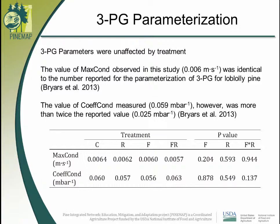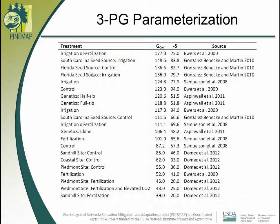But what we did also do was compare the parameters that Max calculated for his measurements with the reports in the literature for loblolly pine for these particular parameters. And what we found was the maximum value that Max calculated, this maximum conductance, was actually exactly what had been reported in the literature, but that slope, the rate of reduction of conductance with vapor pressure deficit, was much steeper in our measurements than had been reported in the literature.